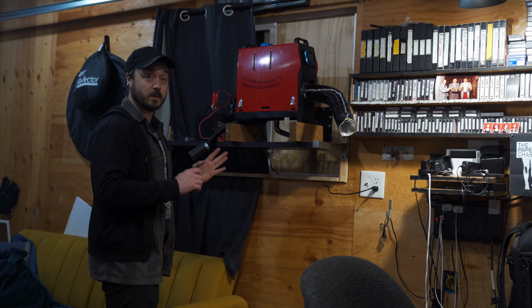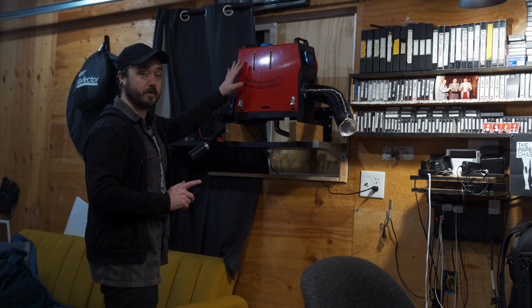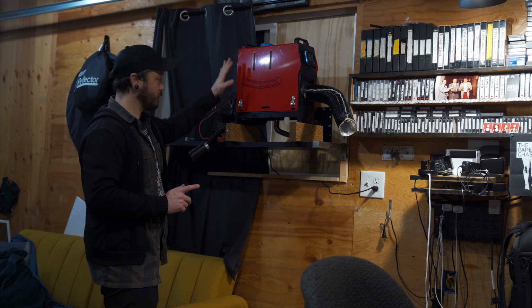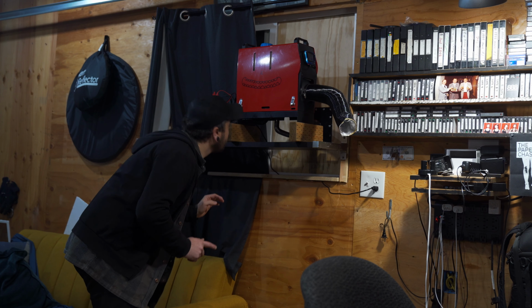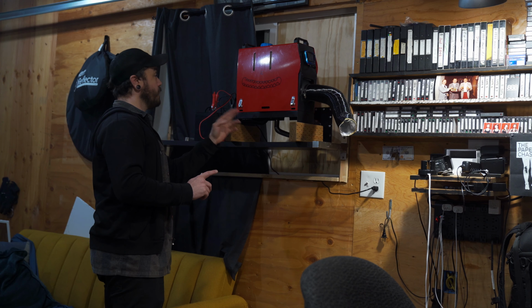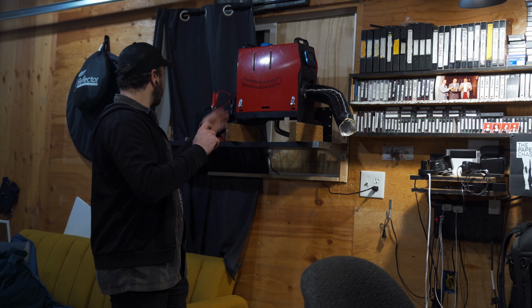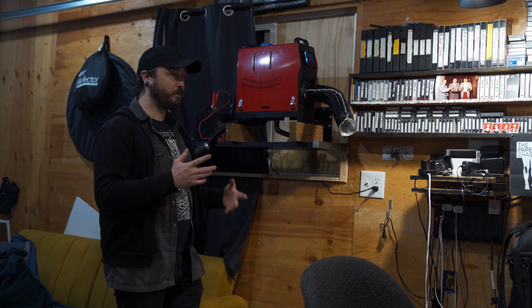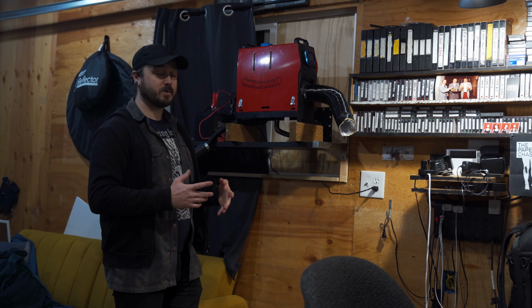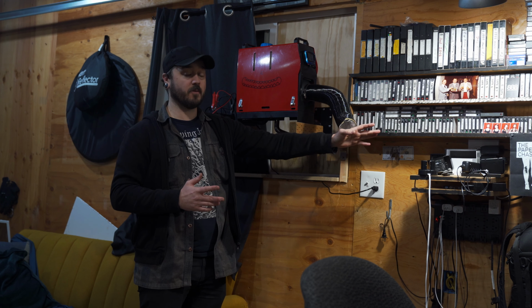Alright, everything's going good so far. Turned it on, about 30 seconds later you can hear the fuel pump starting to go. It looks like it worked an air bubble out that appeared because of removing the line. Now it usually takes a minute and a half from turning on to actually start producing heat. I am feeling some airflow, which is great.